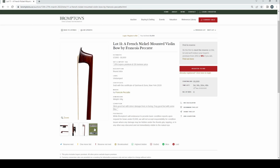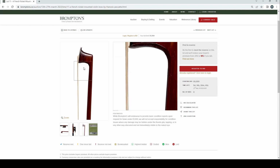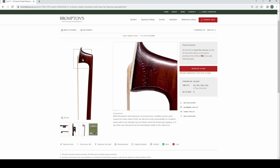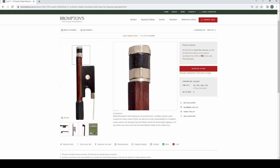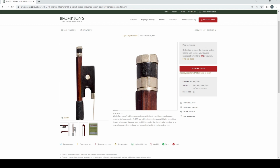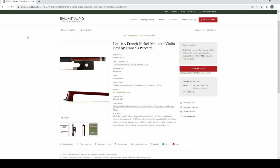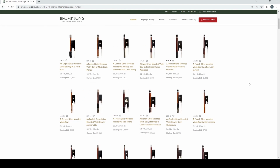We've got a bit of information here. Stick good with minor damage from refacing. Frog good but with some filler. Okay, that sounds a bit worrying. Wow, interesting. So someone, don't know, looks like they've clamped it or something funny's gone on there with the head. A bit of damage. See that there's a bit of misalignment there with the button as well, some damage, and they're saying a bit of filler, so I think that one would definitely be worth inspecting in person, because that looks like a fair bit of stuff going on there.